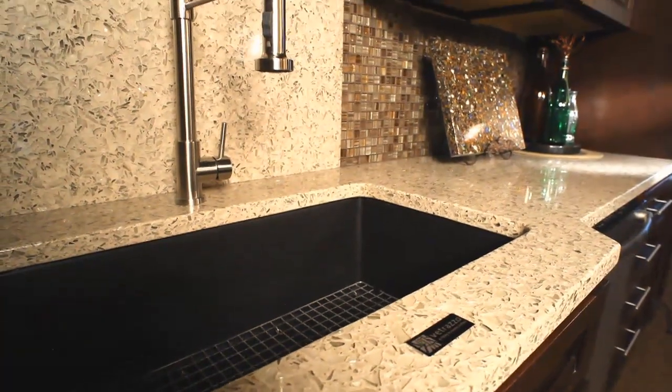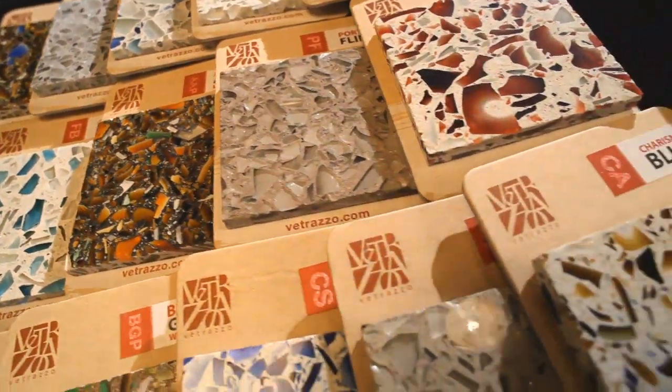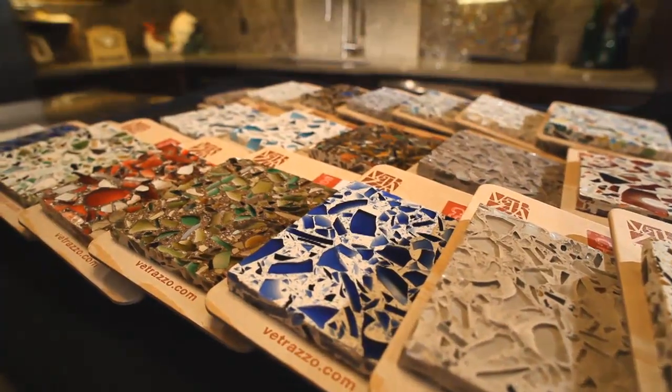We're talking about outdoor kitchens, outdoor living. What are some of the options for folks for countertops outside? There's a couple of options. We sell granite, of course, and there's also Vitrazo, which is something I really wanted to introduce to you today. It's a great product for outdoor kitchens. Why is it such a great product for outdoor kitchens? Well, first off, it's very durable, scratch resistant, and also stain resistant, just like granite. But you're not going to believe the brilliant 21 different colors that's made out of recycled glass and concrete.